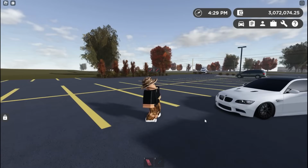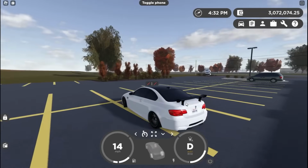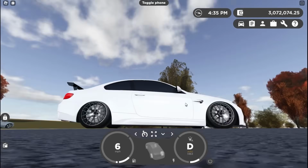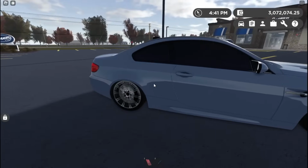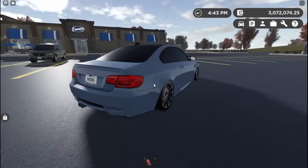Also got the limited E92 M3 GTS. I don't even know when this thing came out. Keep it a buck, I don't know when this thing came out. I think it was fairly recent. This thing's fire. I lowered it, as we can tell. Right below that, as you guys saw, we got another basic E92 M3. This is just an M. I don't think it's a comp or anything like that. I should have bought the comp. I guess well, I can't now. It sucks, but at least I still have a E92.